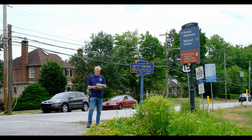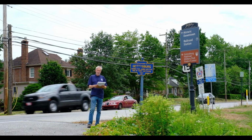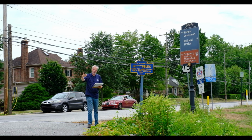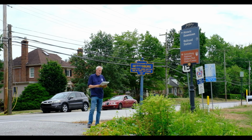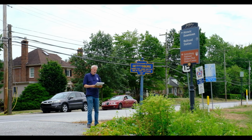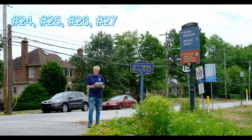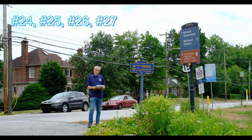Now, perhaps we should not count these markers as monuments, markers, and tablets in the town, because some of them are technically just outside the borough boundary as you enter the borough. But I'm going to count them anyway. So in our count, these markers are number 24, 25, 26, and number 27.